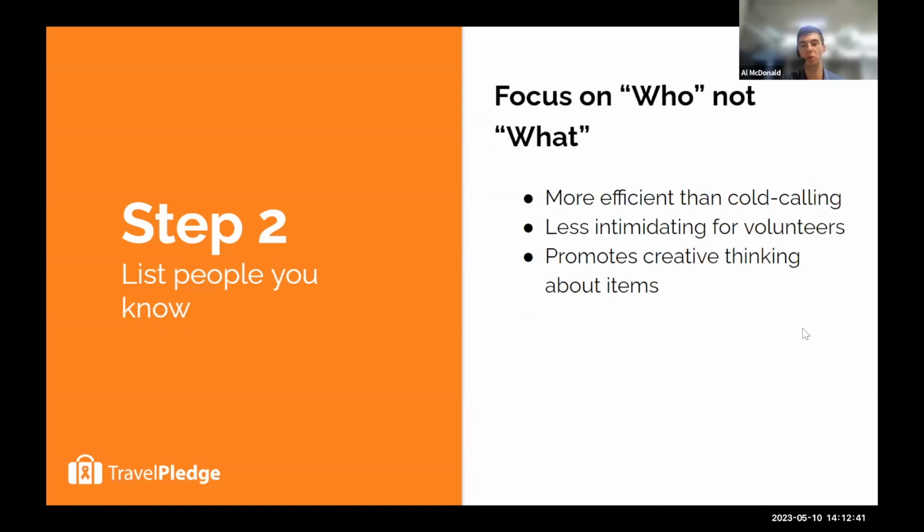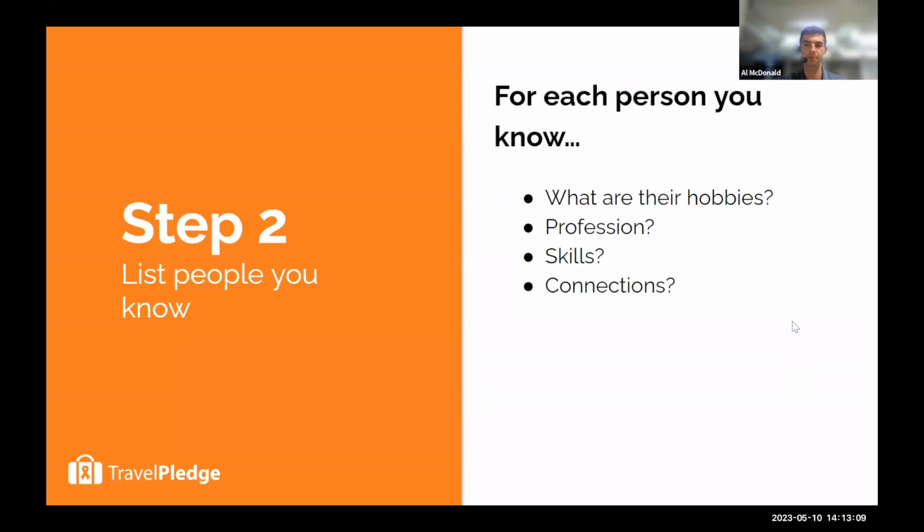And finally, it promotes creative thinking about your items. When you start on the what, you're going to come up with the same list of items that everybody else comes up with. When you focus on the who, then you can abstract it to, okay, now what can they donate to my auction? And you might come up with some ideas that had never occurred to you before because you had never thought about what a particular person could contribute to your auction.